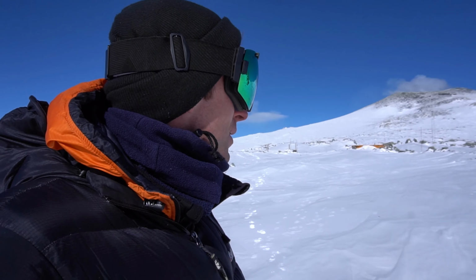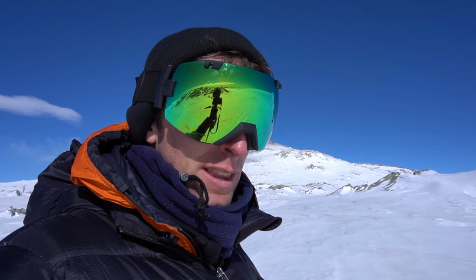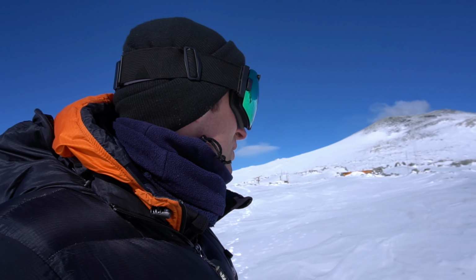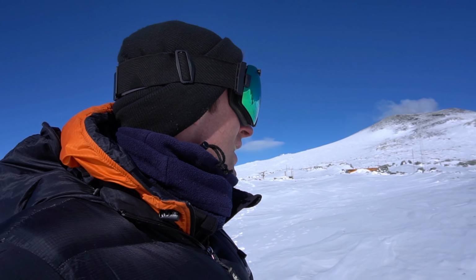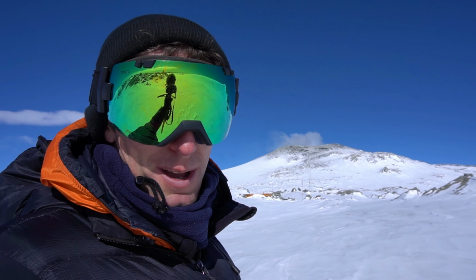There can be some lava bombs come out up at the top there, just around the crater rim. Another reason why we didn't go up there. Also, it doesn't look like it's very far, but judging by how far we walked today and how hard it was, it wouldn't be much fun walking up to the top of Erebus.